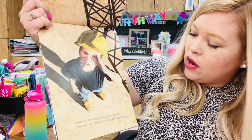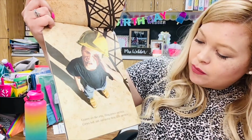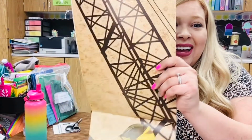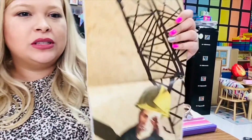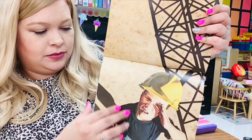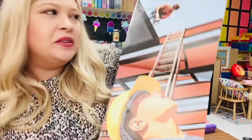Cranes are like arms lifting grinders and brick. Crews bolt, nut, and mortar them solid and thick. Brick? Thick! That's right! Maybe if I hold it more this way. Now I can't even flip the page. Don't look at that pile.